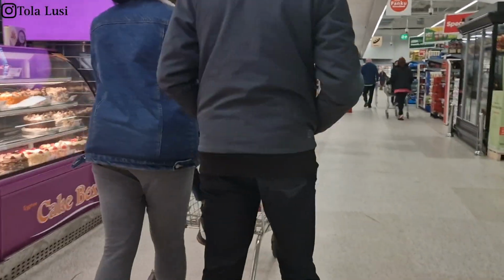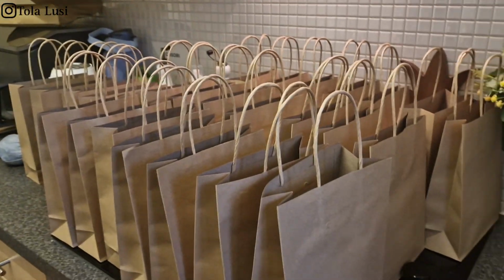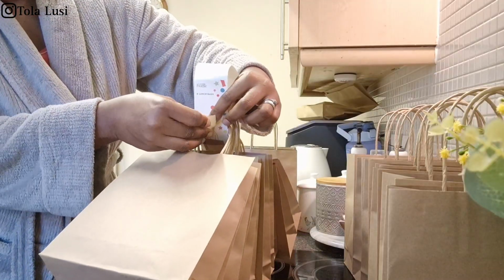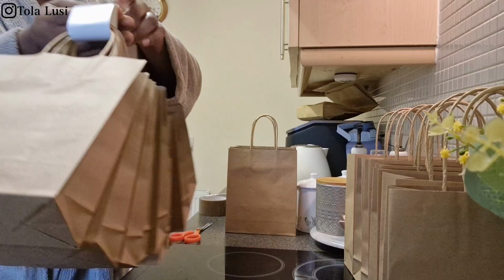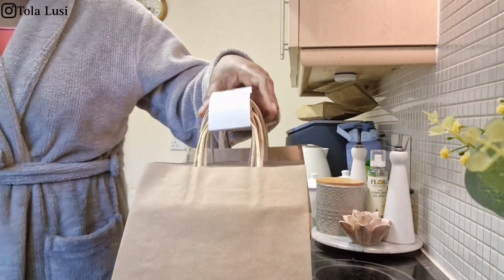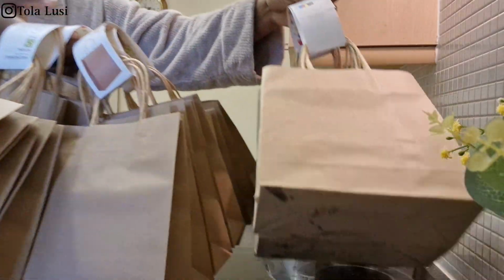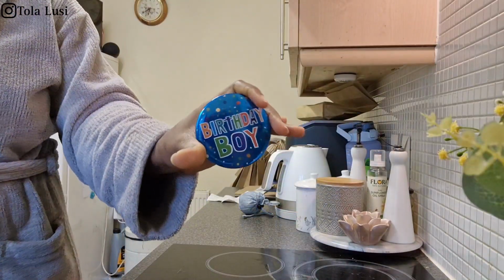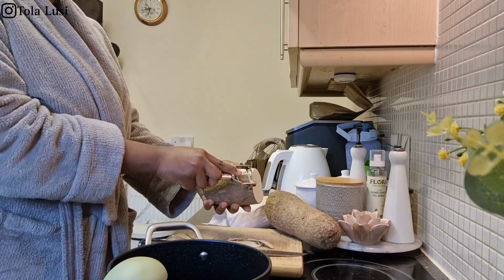We also picked up a few things in the store while we were there, but literally the next morning I was up very early to pack his party packs. I always do this for him every year, because I don't know, coincidentally every year I'm always working on his birthday, and I packed these bags up for my husband, made it easy for my husband to carry, because he'll be taking them to school. He also had a birthday badge.